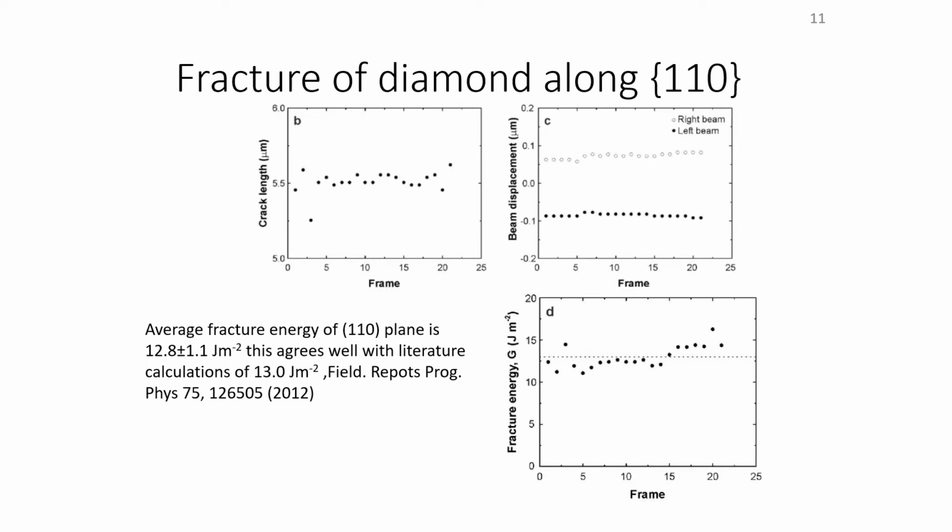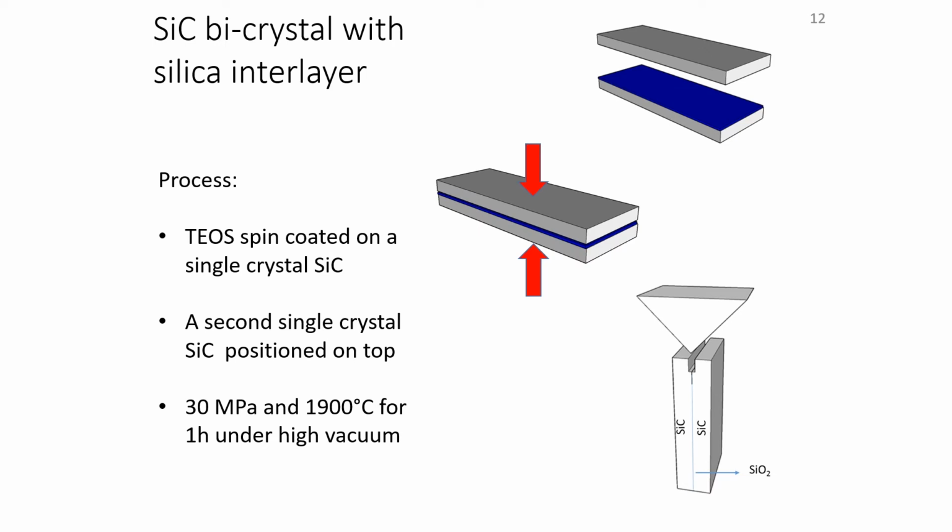But really we haven't been that interested in measuring single crystals, we actually want to measure interfaces. So how we started off was to measure bicrystals, which we made by taking silicon carbide and spin coating a thin layer of TEOS on it, and then diffusion bonding them together to get a thin glassy layer between our two single crystals.